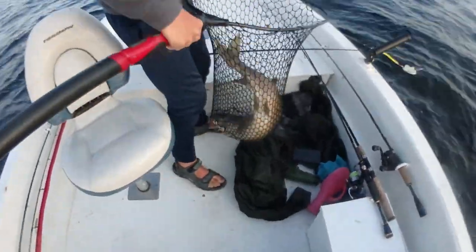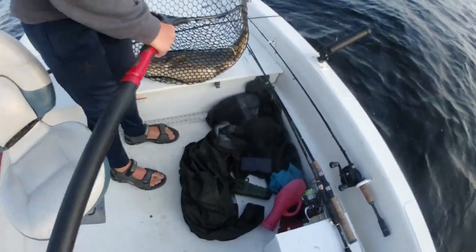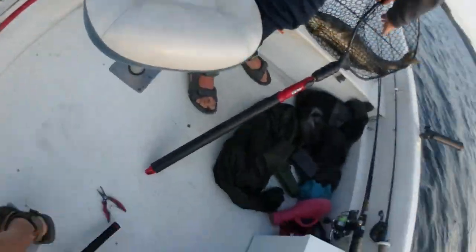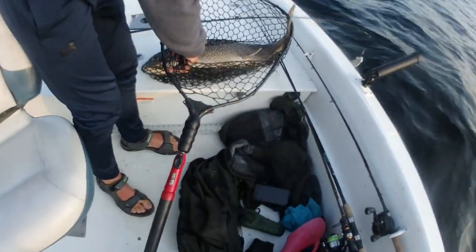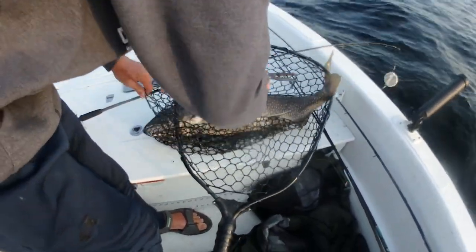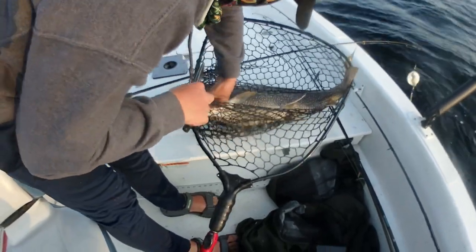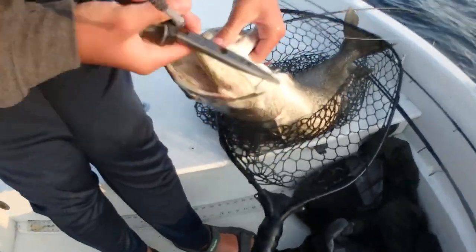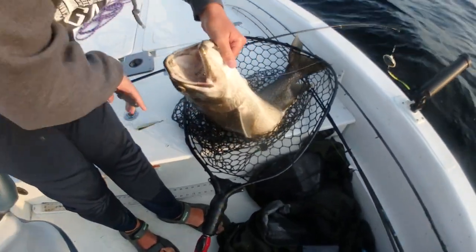Here, Casey, take the net. Wait, let me retract it. Watch your hand. I'm good. There it is. All right, let's hurry up and weigh him and get a picture. All right. Oh my God! It's a pig. It's a pig. Pictures. Look at that. Oh man! Look at that hooking him. Awesome. Awesome.